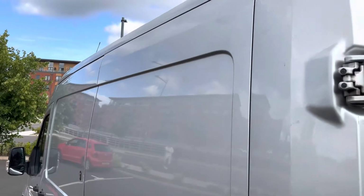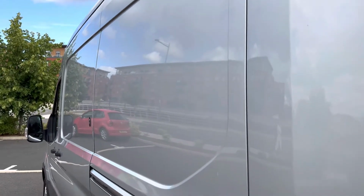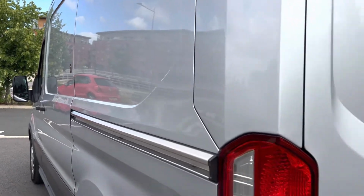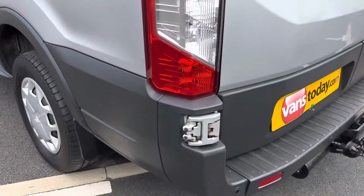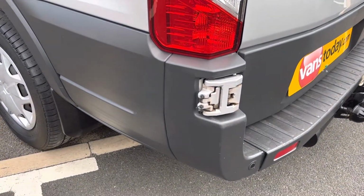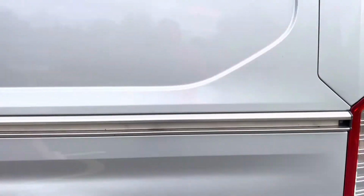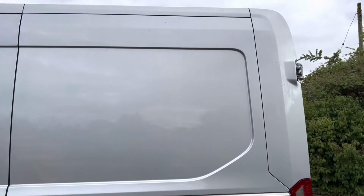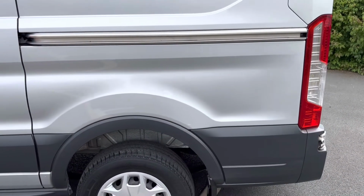Right, looking down the side profile from the passenger side. Again, overall good condition with no major marks to point out to you. Your rear light unit this side is in good order. Your passenger side rear bumper corner is in good order as well. The upper rear quarter this side is in good order. The lower rear quarter this side is in overall good order.